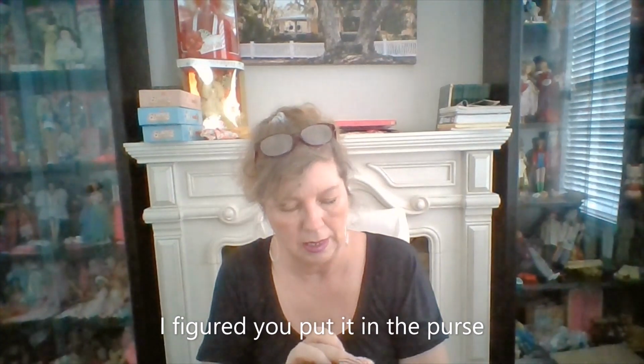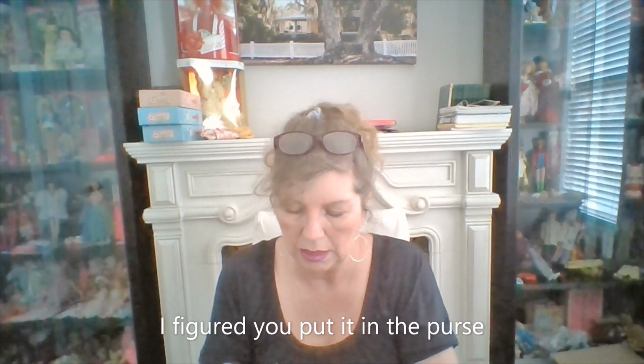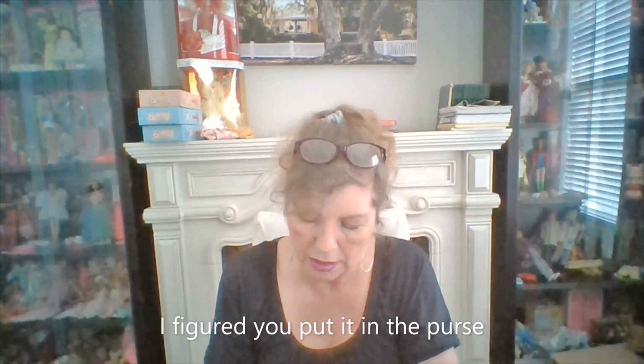So that will close this back up. Don't want to open it too much, it might break. And I hope there's a pocket. And there is not a pocket to put it in.